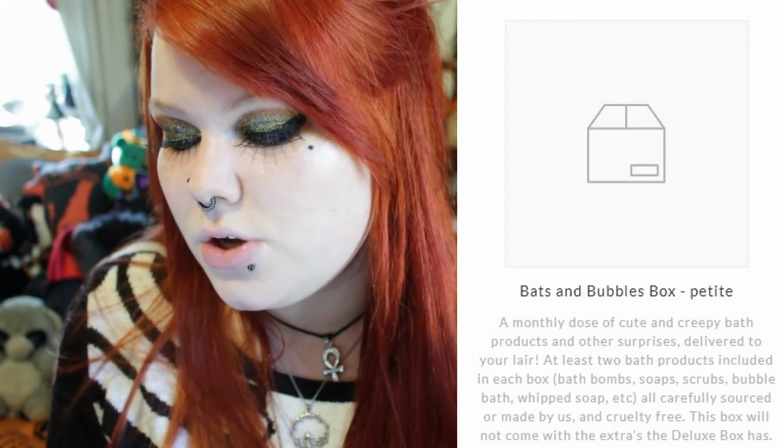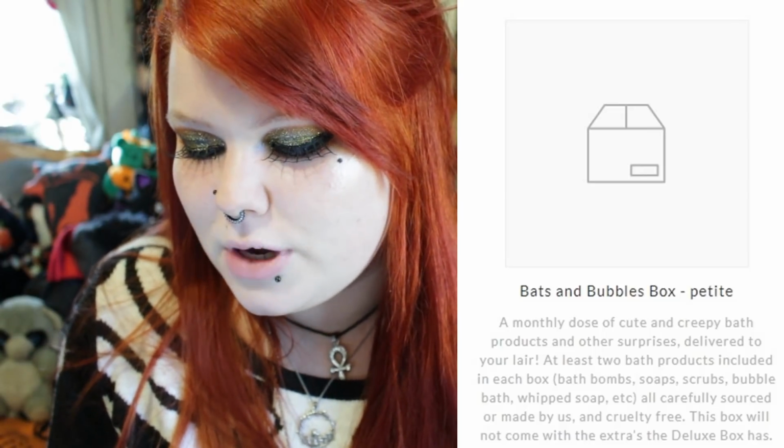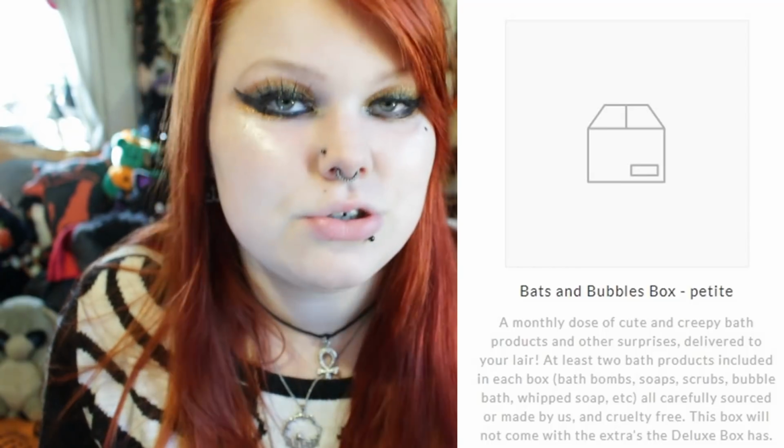I thought I would just read you their little blurb that's on their website to describe the box. There are slight differences between the petite box and the regular box, so I'll read you the petite one and then I'll tell you the difference between this one and the bigger one. So this one says, a monthly dose of cute and creepy bath products and other surprises delivered to your lair. At least 2 bath products included in each box: bath bombs, soaps, scrubs, bubble bath, whipped soap, etc. all carefully sourced or made by us and cruelty free.